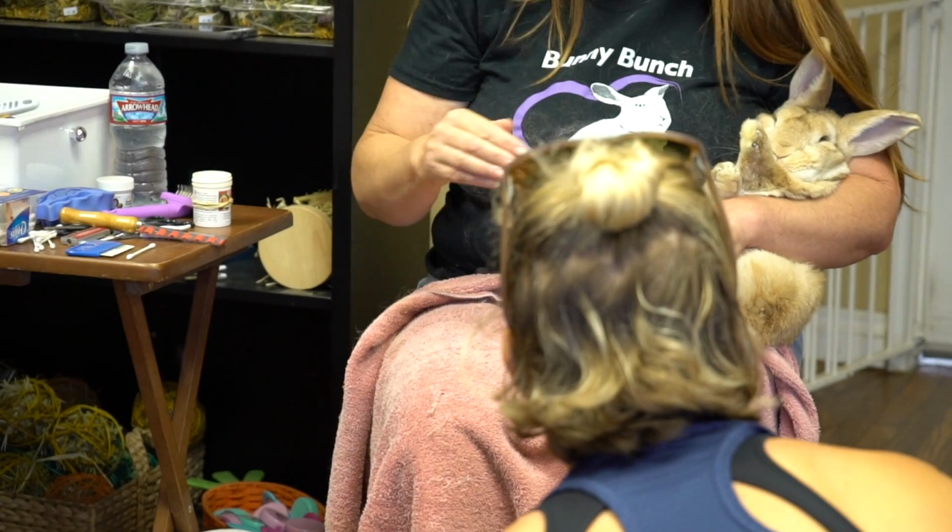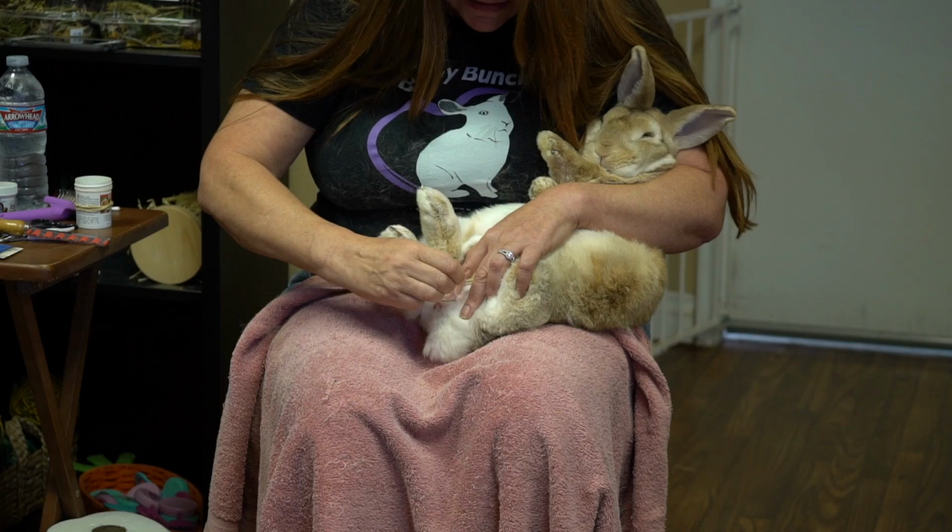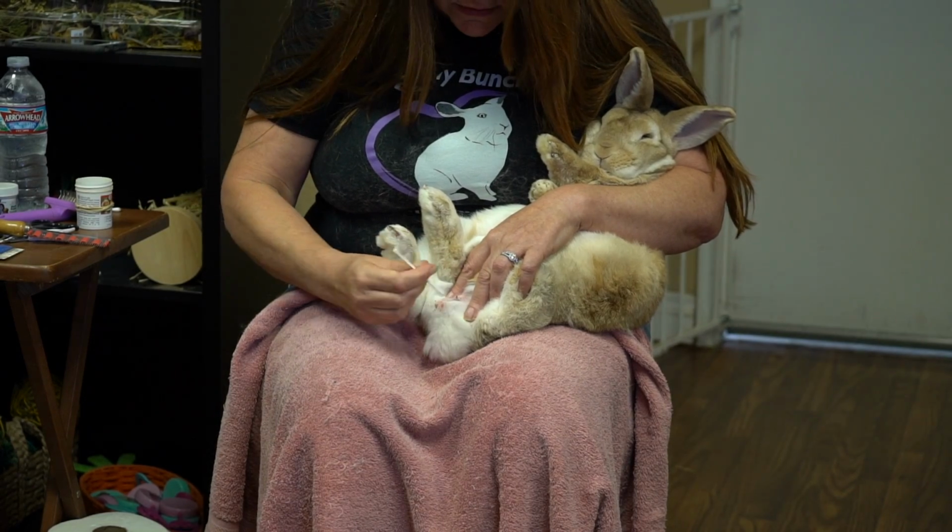And so what happens is it does get clogged up. A lot of rabbits never have their scent glands cleaned, and then the water will just help it get loosened up, and you just wipe it all out.